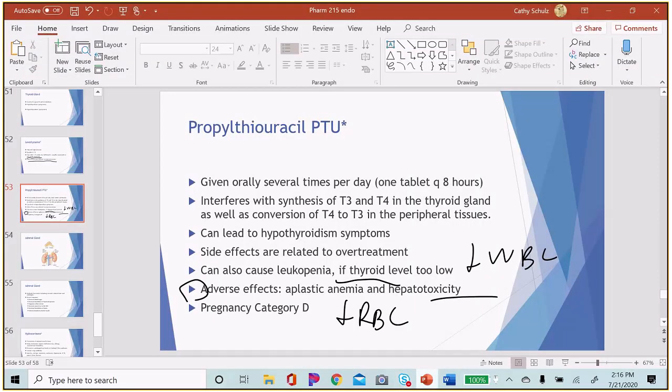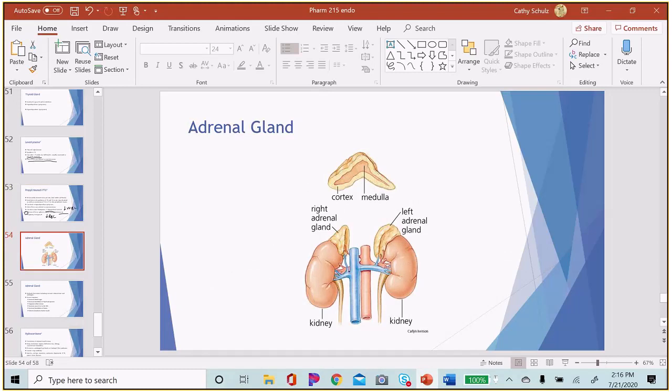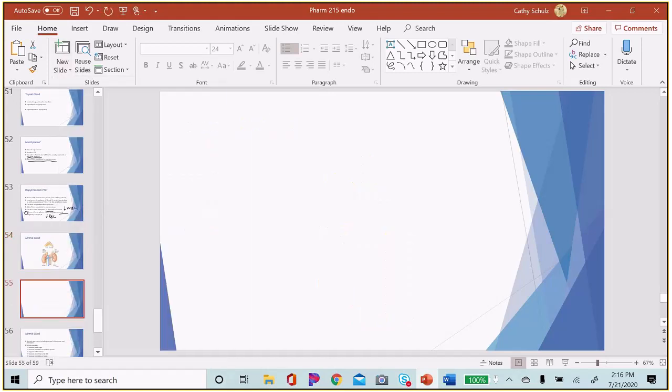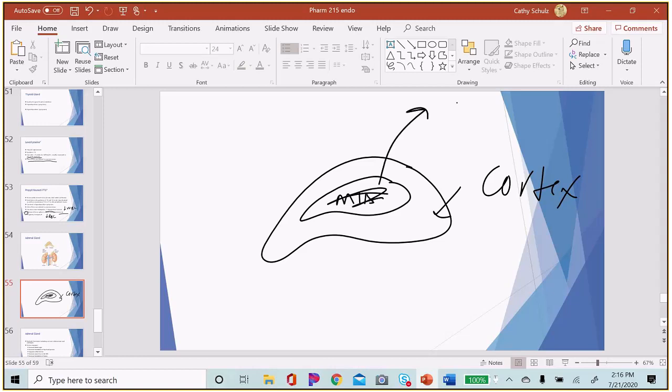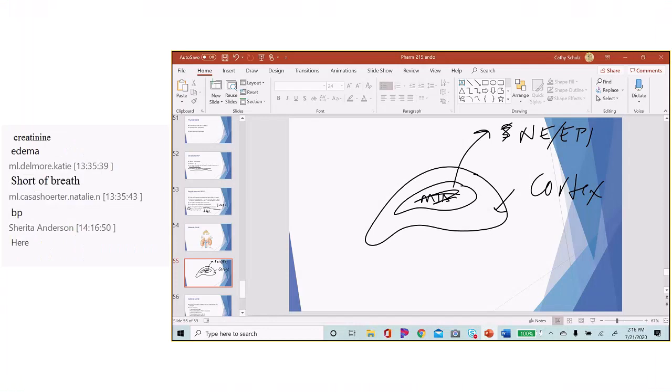Okay, so the adrenal gland is a special organ that sits on top of each kidney, and it has several functions. The adrenal gland itself has two areas, the cortex and the medulla, it's called. It's the middle area. This medulla area is one of the things that produces norepinephrine and epinephrine in response to sympathetic stimulation.